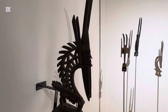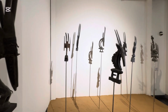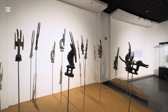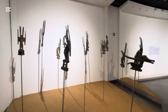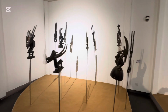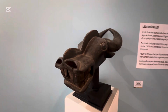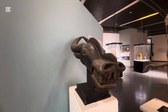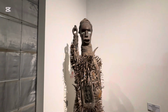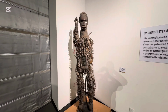This one, because of the sculptures and the way it's placed in the shadow on the wall. It's amazing. I have no idea what's going on with that. I'm going to have to look it up.